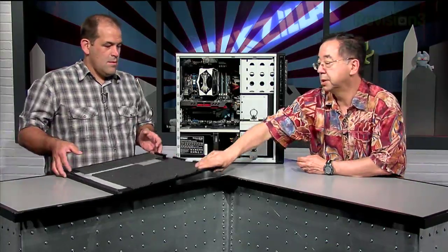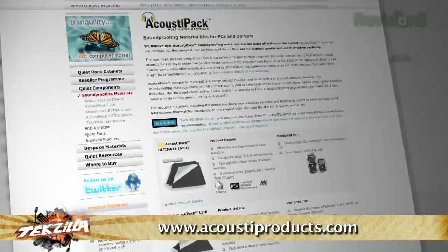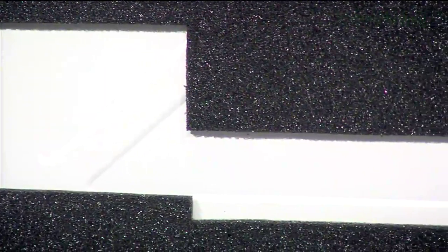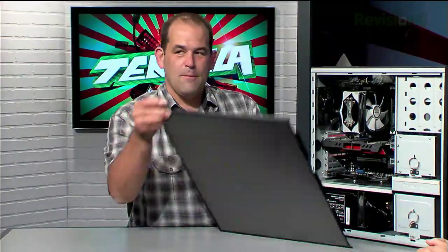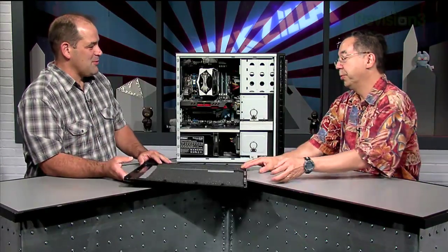Plus, they used this Acoustipac foam, which you can buy yourself and apply, but then you have to cut it up and fit it yourself and all kinds of stuff. You can actually see, if you hold this up in the right way, where they had to remove the foam to make sure it fits in the side of the case. I'm also noticing rubber bumpers, which will isolate the interior case from the outside, because this is essentially a drum head. Right. And you don't want the drum head to be reflecting noise outside of the case.